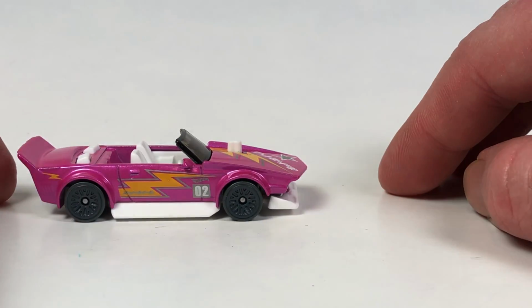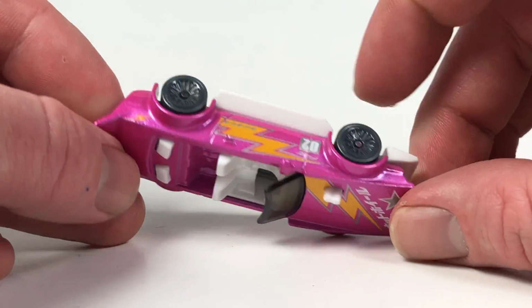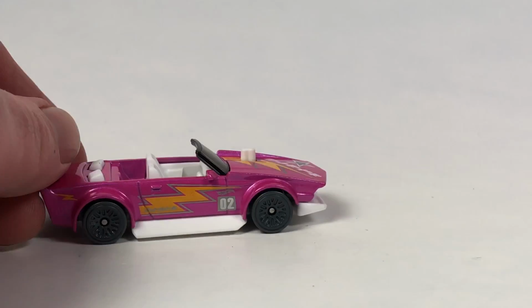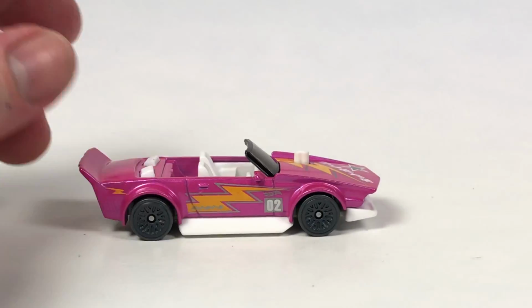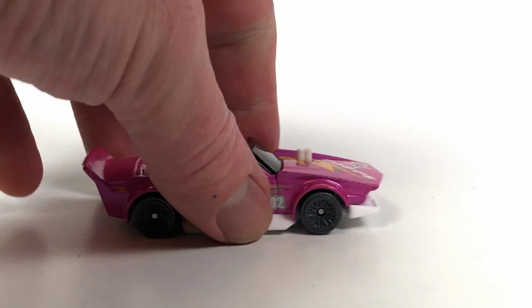But anyway, either way, I got this. I just thought it looked really good. It's got that Bosozoku styling. It's kind of a cool looking little convertible car, so I picked it up. Like I said, I haven't been picking up many mainlines this year, but I picked up two fantasy castings today.